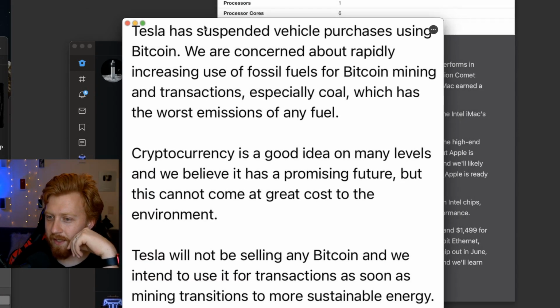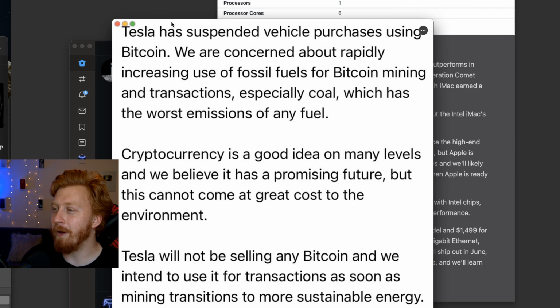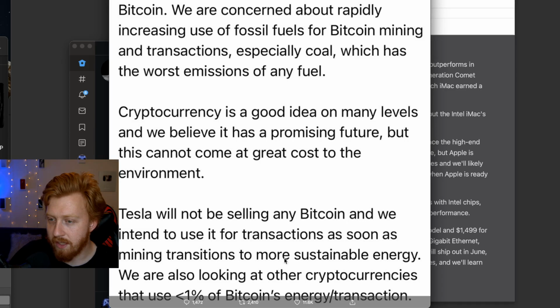Okay. Tesla has suspended vehicle purchases using Bitcoin. Wow. Okay. They're backtracking a bit here. Wow. We are concerned about rapidly increasing use of fossil fuels for Bitcoin mining and transactions, especially coal, which has the worst emissions of any fuel. Cryptocurrency is a good idea on many levels, and we believe it has a promising future, but this cannot come at a great cost to the environment. Tesla will not be selling any Bitcoin, and we intend to use it for transactions as soon as mining transitions to more sustainable energy. We're also looking at other cryptocurrencies that use less than 1% of Bitcoin's energy per transaction. Wow. They're backpedaling on this one.